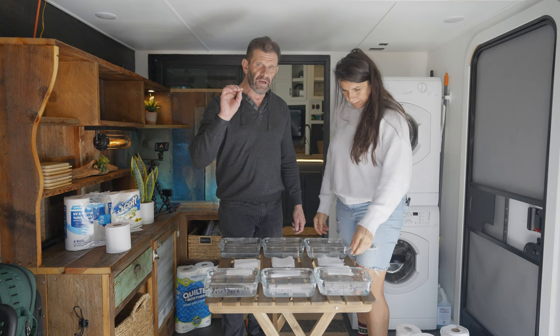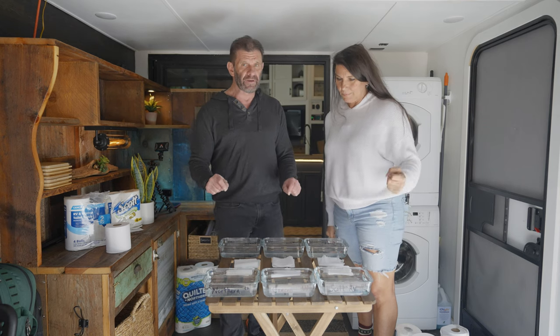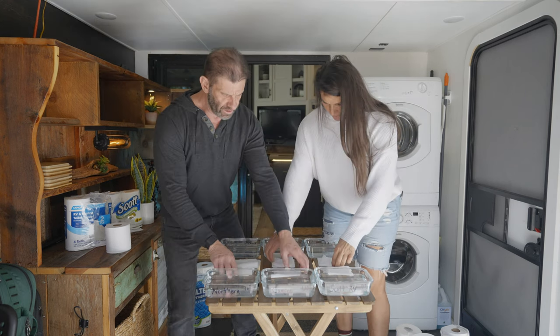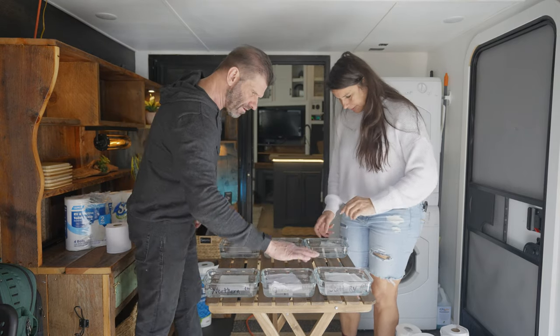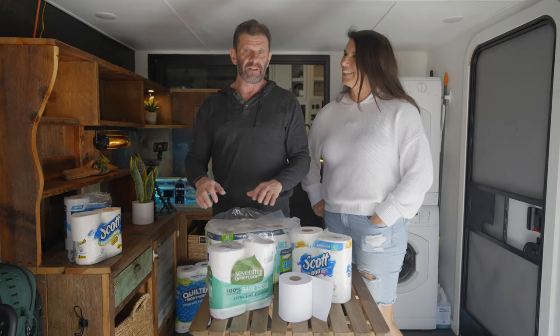Let's see what happens. I want you guys to guess which one's gonna be the most RV friendly. And post in the comments, do you think non-RV toilet paper is gonna pass our test? 1, 2, 3, go. Okay, they're all in at the same time. Just gonna poke them down so they're in the water. We got a little time lapse going back here, seeing if the paper breaks down at all in the 5 or 10 minutes. We're gonna let it roll back there.